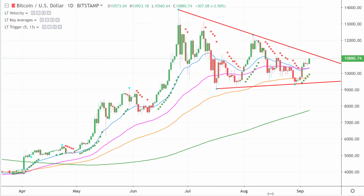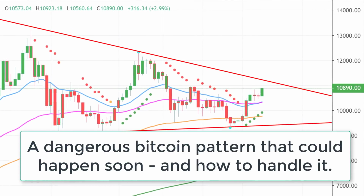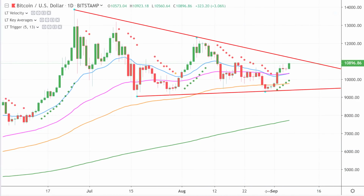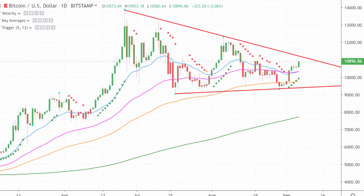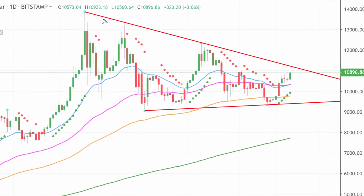In this video, I'm going to show you a dangerous Bitcoin pattern that could happen potentially quite soon. And I'm going to show you how to handle this pattern if it were to happen in the next few days. So, as you probably noticed by now, Bitcoin has been consolidating in a sideways range inside this triangular formation that you probably see here.